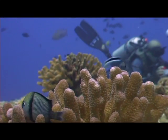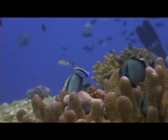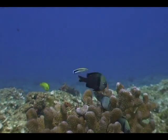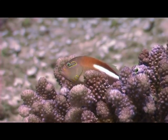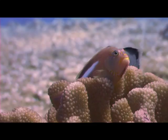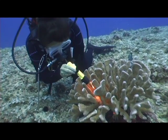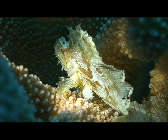This small cleaner wrasse also lives there, and it picks at the parasites on almost any fish that stops and hovers right above it. On one of these coral heads, we found a very small leaf fish hiding inside. For Guam, this is a rare find.